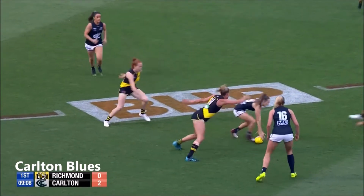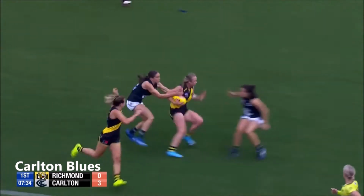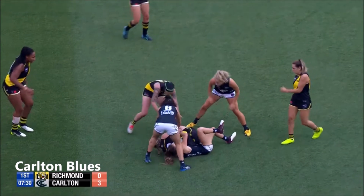Heads towards Edmonds. Couldn't gather. G could. She stripped. Egan. Conti. She's got some support. This is Wakefield. Stands tall in one tackle. Still got the football. G takes her down.